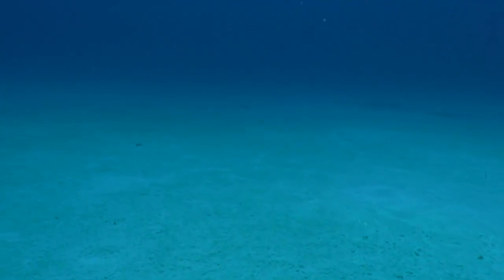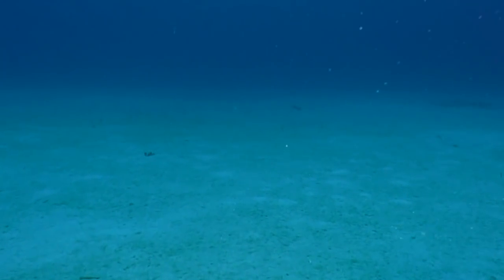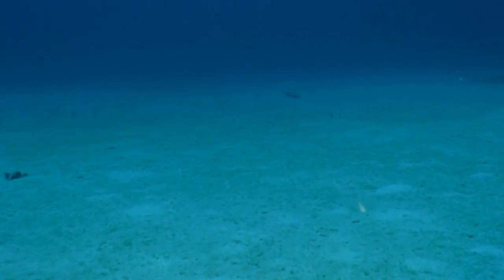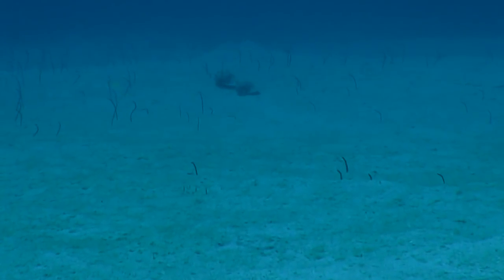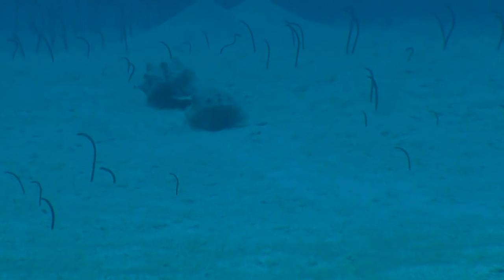ray. Now also earlier I went for a swim between the dives, and on this swim I was blessed enough to have an encounter with a green turtle. So I'm really hoping it's still hanging around the area, and I'm definitely going to be on the lookout for that as well. Now as we cross this sandy patch, we're going to be seeing a lot of garden eels here, and also a few queen conch shells.